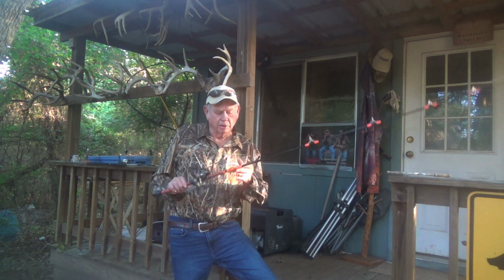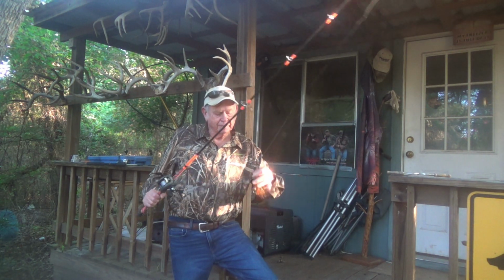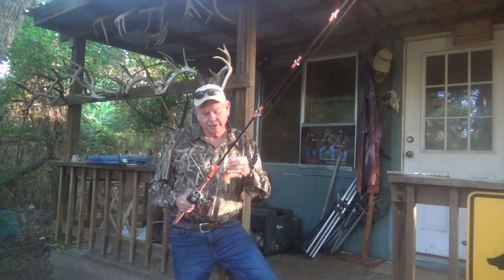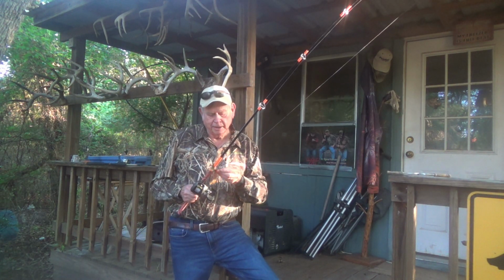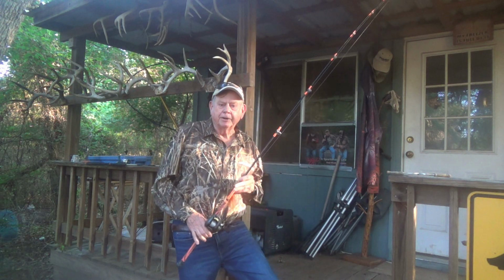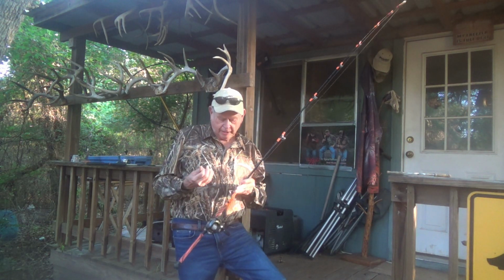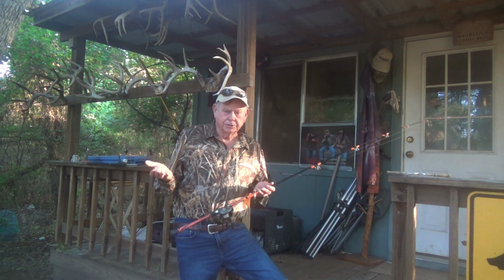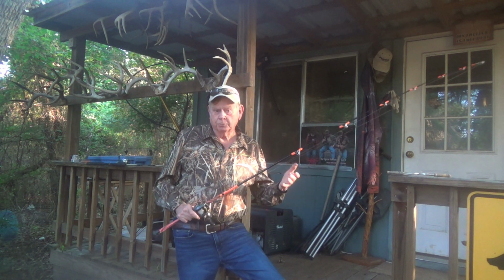Now I've got a spinnerbait rigged up right here, lethal on these bass, and I've got a little light set up behind me. I'll show you that in a minute. But you know, I grew up in northeast Texas, up in Red River County, and well, in 1960 I was 10 years old. So that was before the big lakes were built.